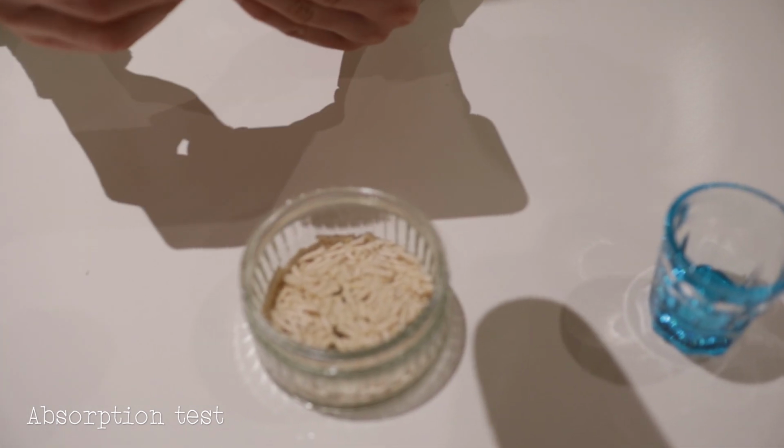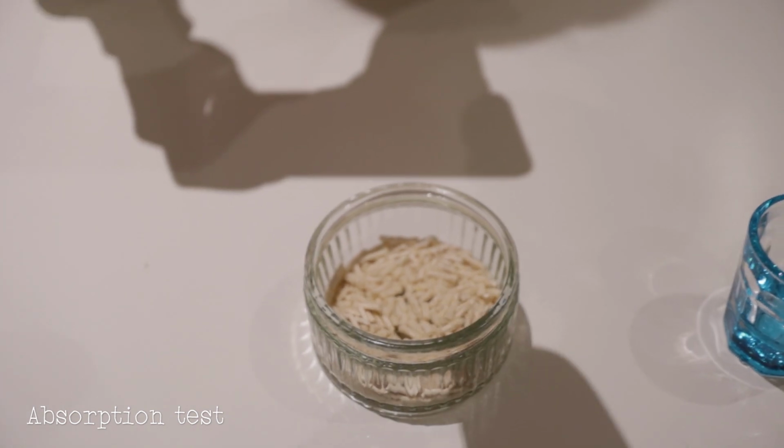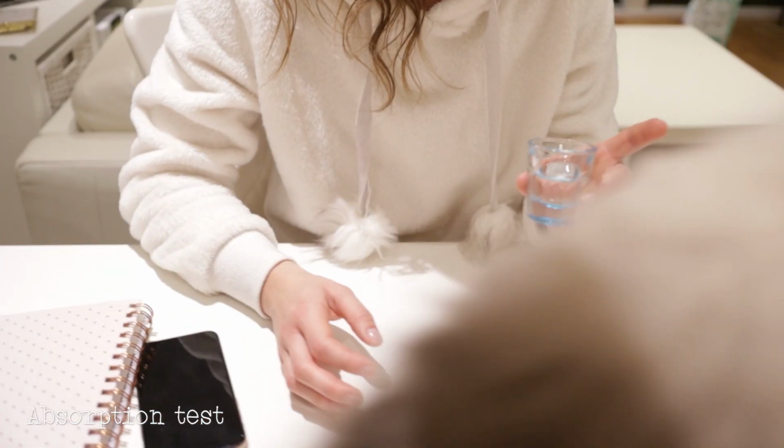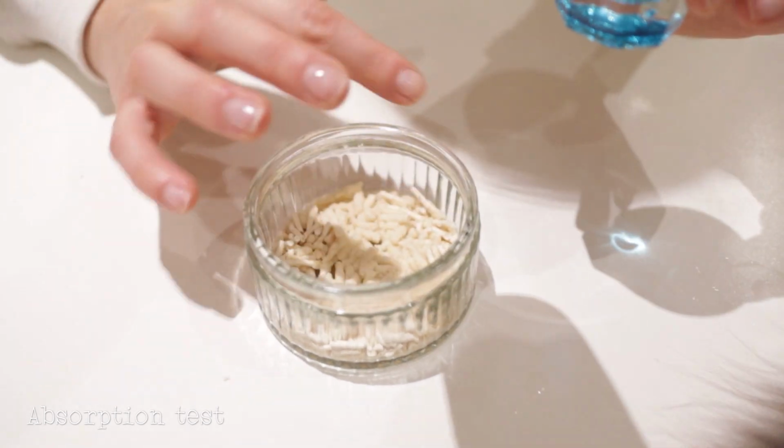I was going to do a time lapse, but I don't think we have time for a time lapse. It soaked all the water instantly, so we are going to pour another 15 milliliters, and I'm just going to pour the water on the side a little bit.